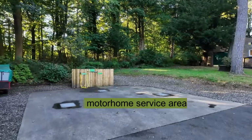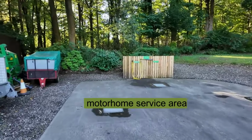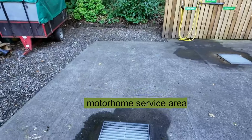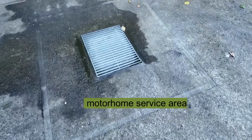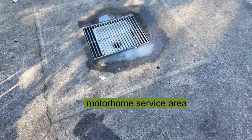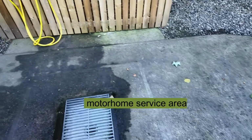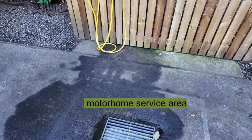Just here is your motorhome service point. There are actually three grills. One there. One there. And one there. So doesn't matter what side you're emptying, and it looks like you have to back in would be preferable. So you have there drinking water and wastewater flush.